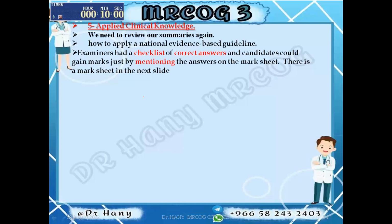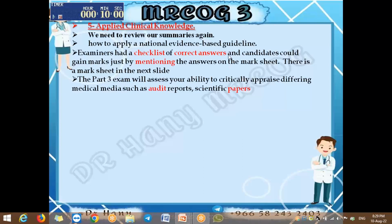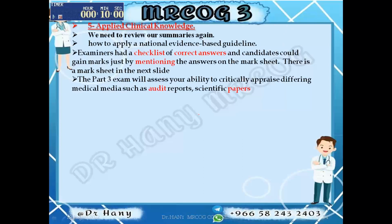You need to justify your action. Why are you doing this? I am doing a full blood count because the patient looks anemic. I am doing urine analysis to exclude urinary tract infection in a patient with preterm labor. And they like this approach. You should justify why you are requesting this. Okay?